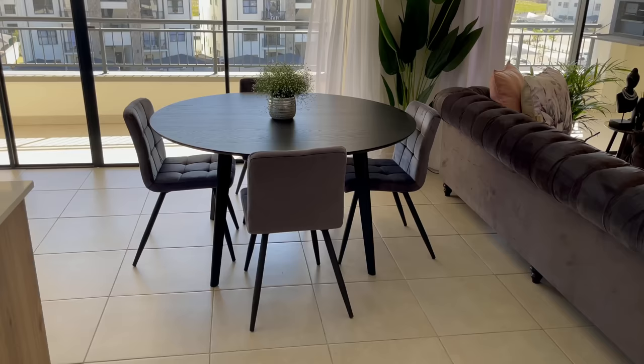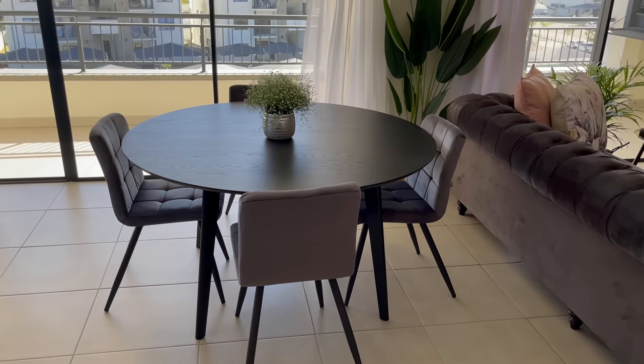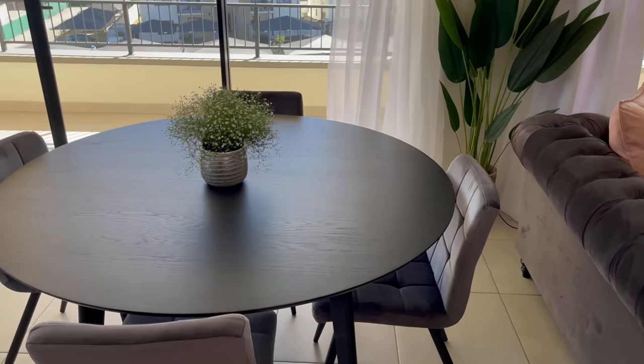I am so happy. I love, love, love my kitchen. I love my living room. I love my dining room. I only need to get a mat for the dining room, because when I'm sitting, I think it's gonna look nicer with a mat. I'm gonna try that.